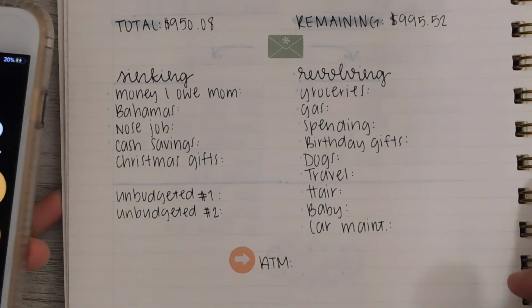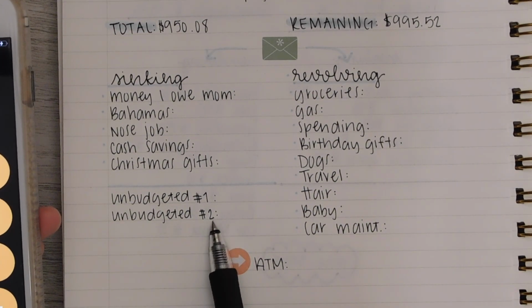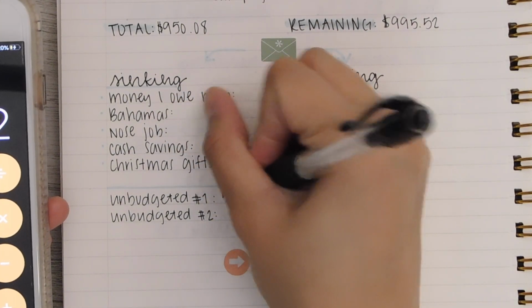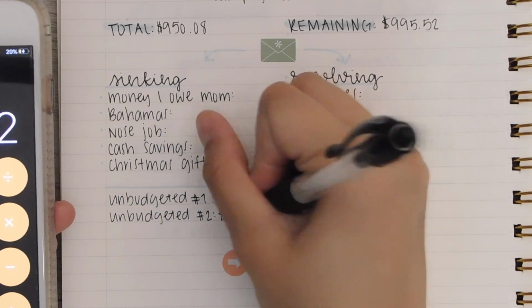And I did have 2 unbudgeted expenses come up, so I'm also going to make sure that I have that left in my account. So the first one was $56, and then my second one was $30.35.